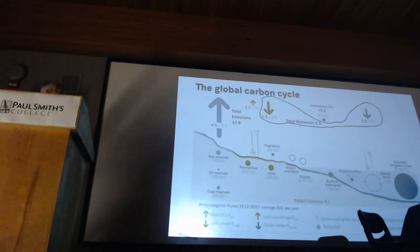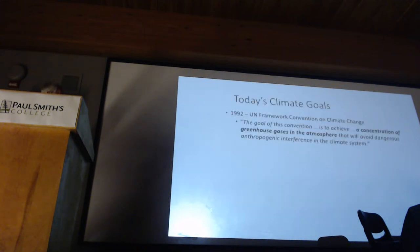And of course, what's helping us out are the removal by plants on land, primarily forests. About 90% of this is by forests and the oceans. And that's what I mean about these being the key components in the functional operation of the planet.